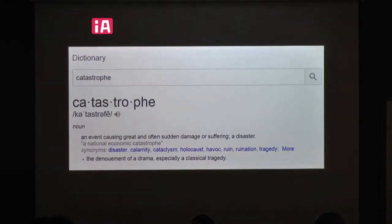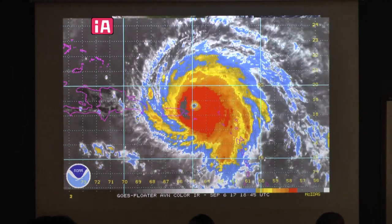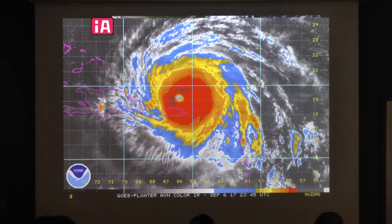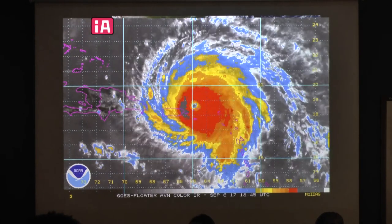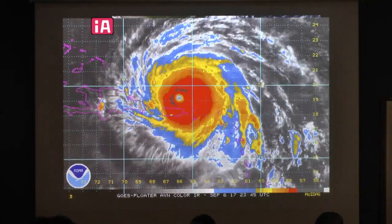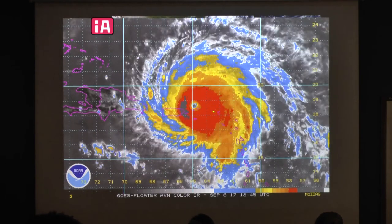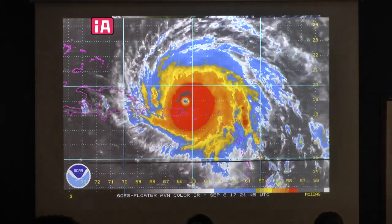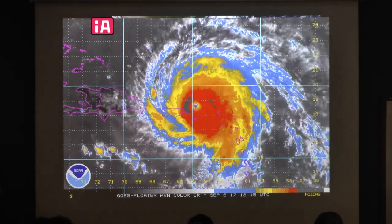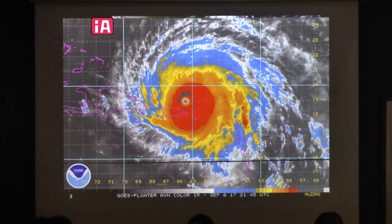So what is a catastrophe? Well, a catastrophe is this. This is Hurricane Irma. It passed the US Virgin Islands territory on September 6th with Category 5 strength winds. So here's Puerto Rico, and these little pink blips are the US Virgin Islands. The eye of the storm went right over the British Virgin Islands, which were really badly impacted. And the eye wall actually affected St. John. So we were right in the middle of the eye.